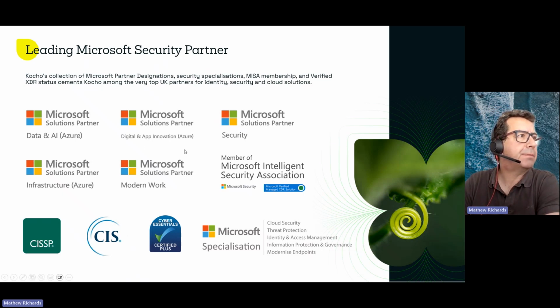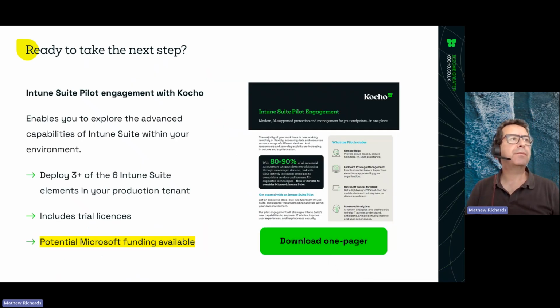So in terms of next steps with Intune Suite, we have an Intune Suite pilot engagement that we're happy to offer our clients. And this is a structured engagement that allows you to trial 3 out of the 6 components within the Intune Suite, if you remember those from Sneha's presentation. And this is an opportunity for you to get some hands-on within your environment, get direct experience of the benefits of these technologies. So if you're interested in that, please let us know. There is a potential that we can get some Microsoft funding for this exercise. So if there is any interest in this, please get in touch, and we can check to see what the status is with regards to the funding.